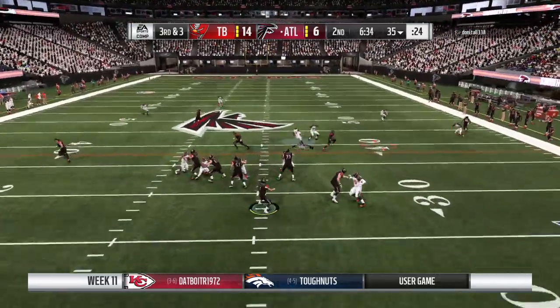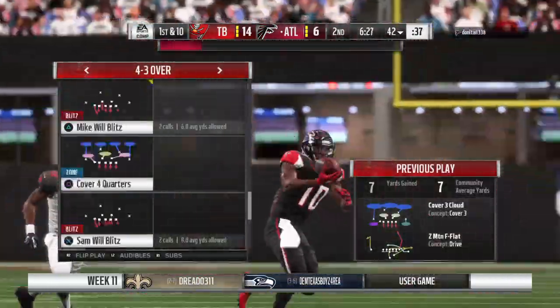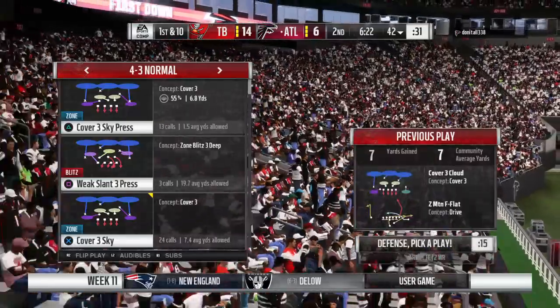Third and short yardage. Mayfield. He is going to find Hill here. And he's got the first down yardage before he's brought down at the 42. Call it a gain of 7, and it gets him a new set of downs.